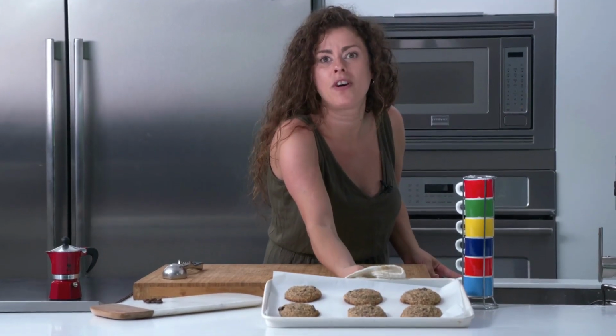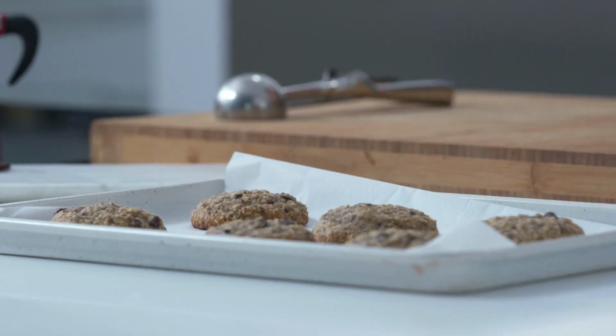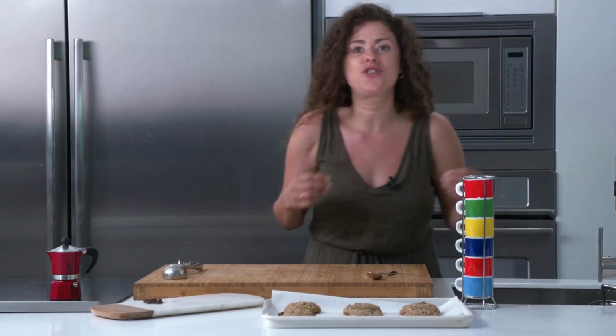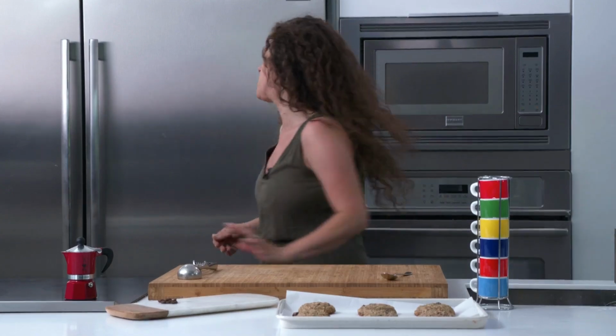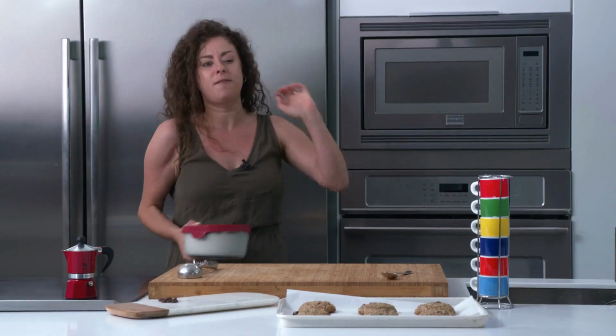Look how beautiful and round and perfect these cookies look. I wish you could smell them. That roasted hazelnut flavor is just intoxicating. So my ice cream is churning in my ice cream machine, but I actually made some ice cream yesterday because I wanted to make sure that it would be frozen for us.